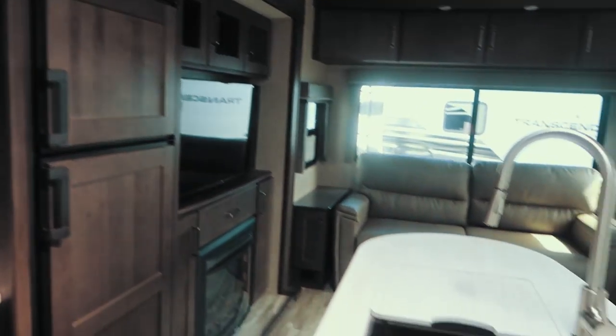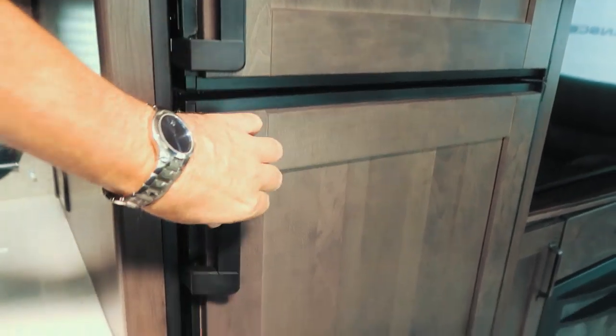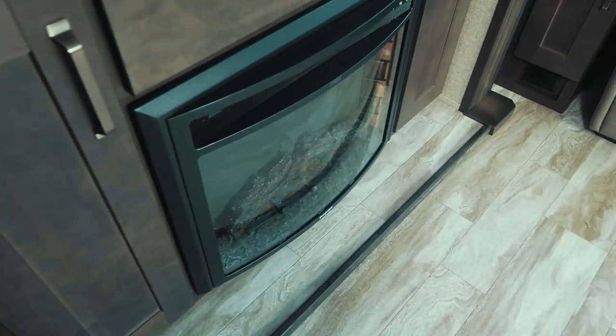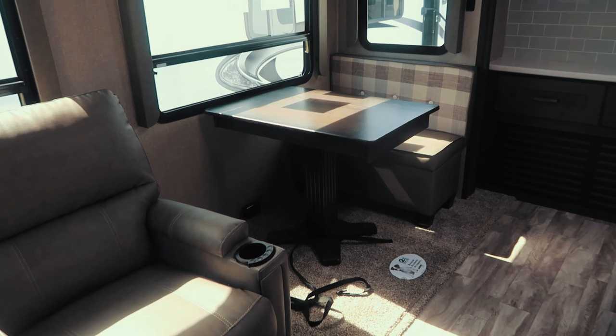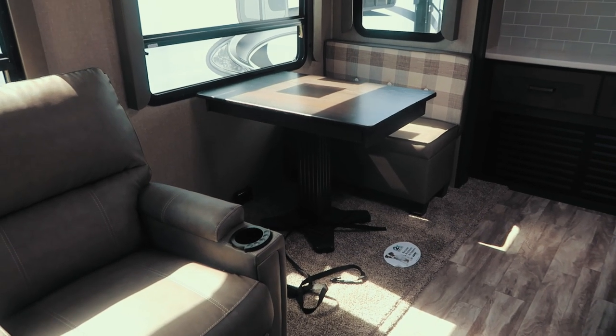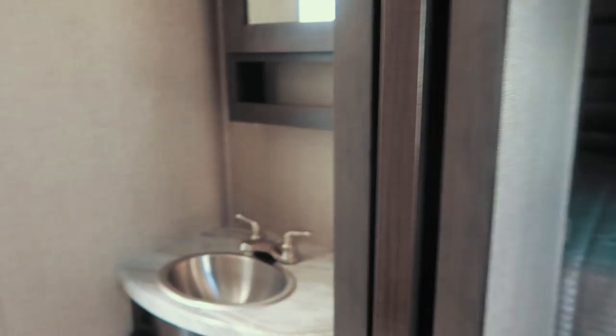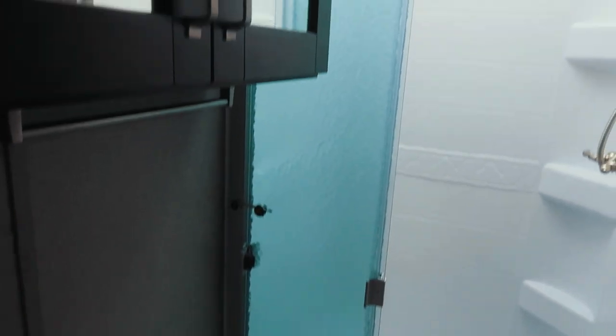So this is a slide out on this side. This is also a slide out on this side. Island in the middle with storage down below. Sink is stainless steel. Refrigerator matches the cabinetry. Entertainment center over a fireplace. Heater. More storage up top. Got a sleeper sofa in the back. Across the back, some nice recliners here. Dinner table over there with two chairs that are probably stowed away somewhere. Got a full bathroom. Nothing wrong with that.